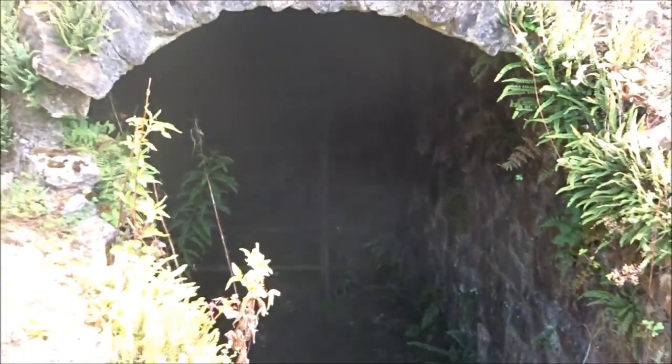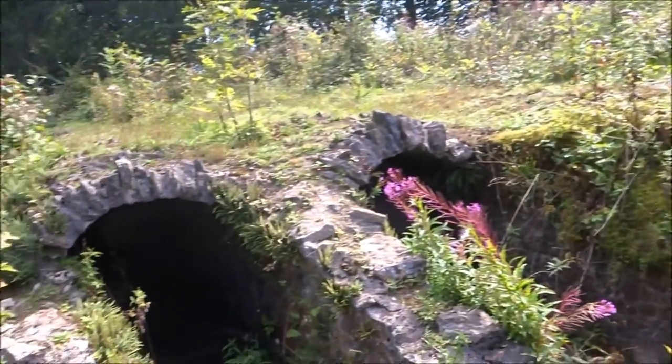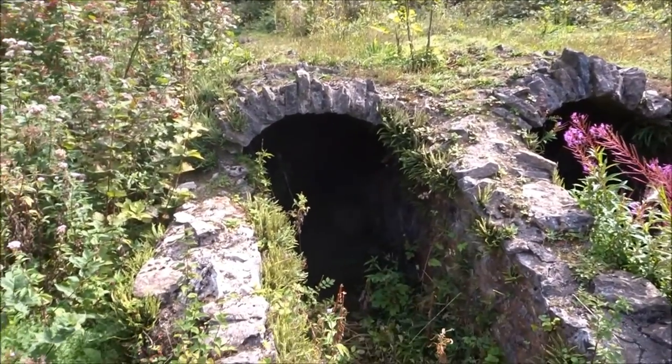And there is a type of gate there. And it is blocked off at the other end. But I have been in there. I've probably walked quite a long way. But they might think that it could collapse on you or something.